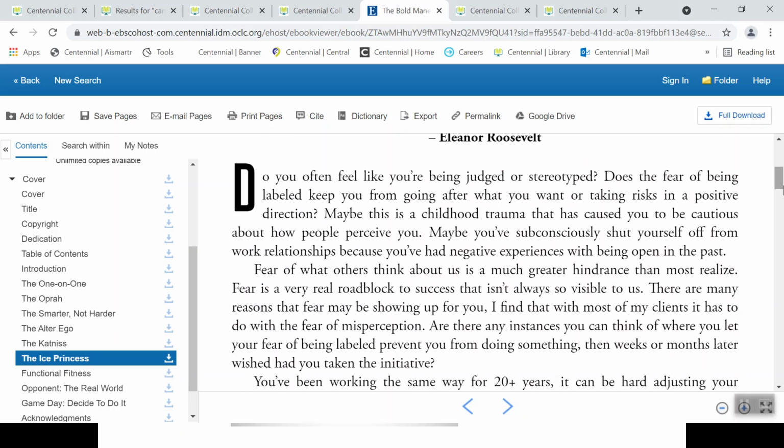Do you often feel like you're being judged or stereotyped? Does the fear of being labeled keep you from going after what you want or taking risks in a positive direction? Maybe this is a childhood trauma that has caused you to be cautious about how people perceive you. Maybe you've subconsciously shut yourself off from work relationships because you've had negative experiences with being opened in the past. Oh my, sounds almost autobiographical. Let's stop there for now.